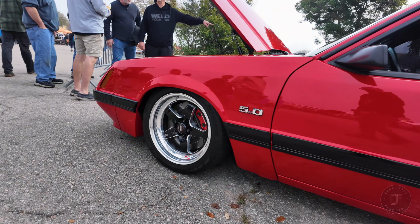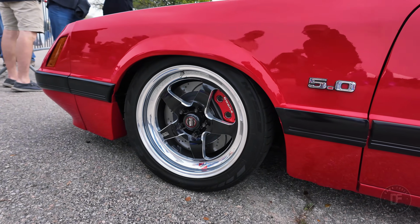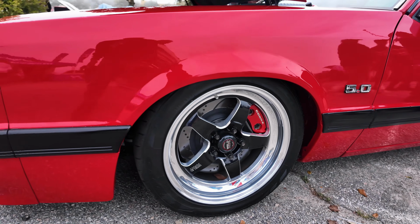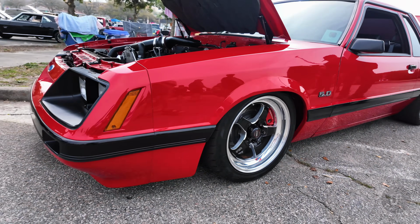It was 4 lugs when I bought it, so we did the SN95 swap for the spindles and things to make it a 5 lug, because you get a better selection of wheels. Plus, I knew I wanted to run Welds on there.